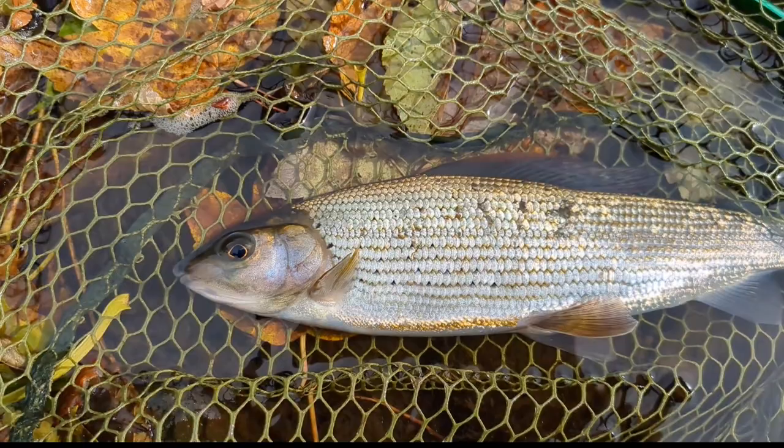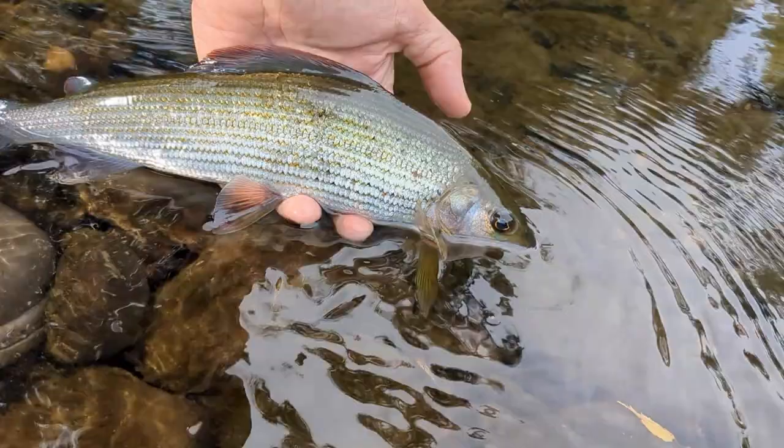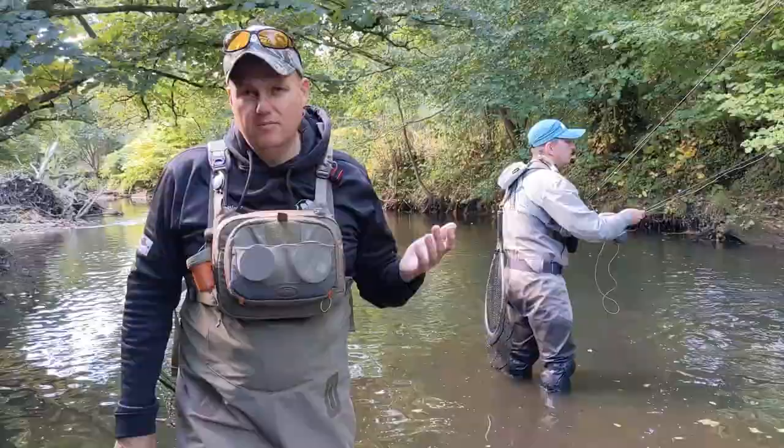Well, we've had a great start already here on the River Rhymney, catching a good number of grayling, a good number of trout, you know, fabulous fishing really, and we've only been fishing for about an hour.